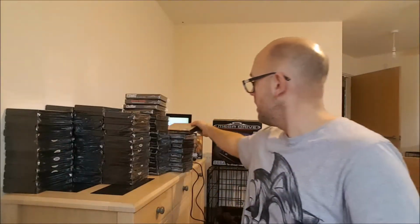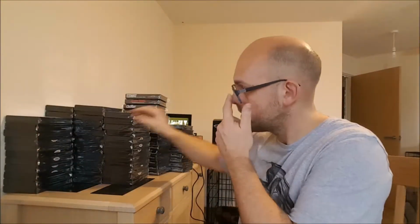Ranger X. This game fluctuates quite a lot in price. Sometimes it's quite cheap and sometimes it goes for about 40-50 quid. Phantasy Star 2. Again, I think all these Phantasy Star games come with batteries, so it's worth checking them out if you've got copies. Phantasy Star 3.